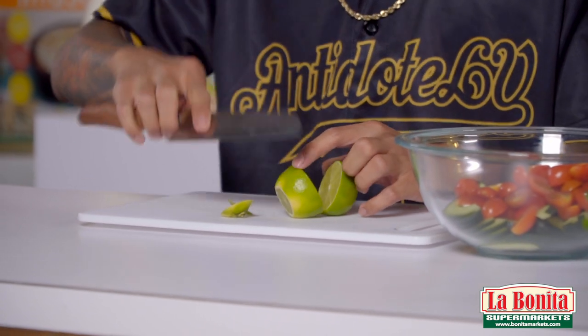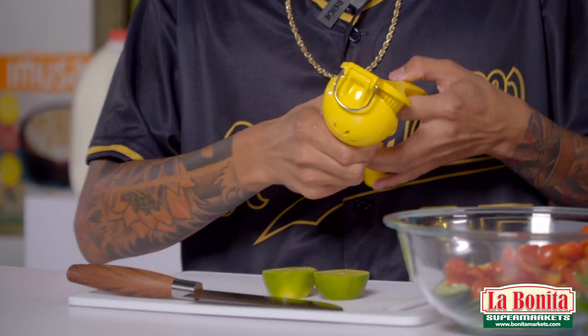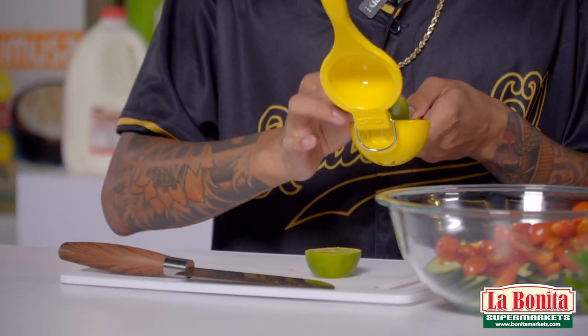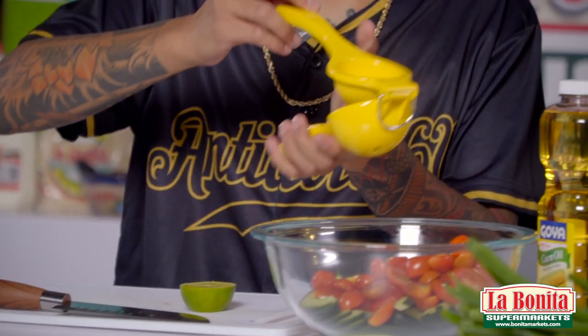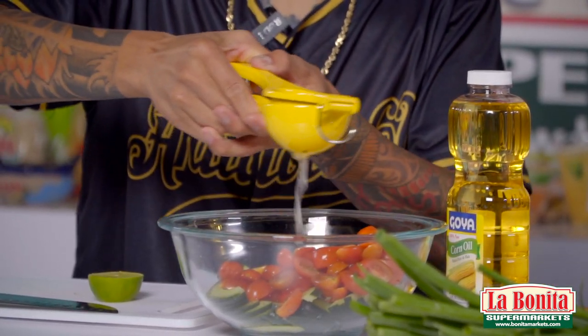So I'll squeeze the lime juice first. We'll cut each end off. Now, is it important to put the acid before the oil, or does it matter? It doesn't really matter because we're mixing it in the bowl itself, so it'll get incorporated in general. So then we're gonna get our Emusa lemon citrus squeezer. I really like this design. It is very nice. And then we're gonna squeeze it over our salad.